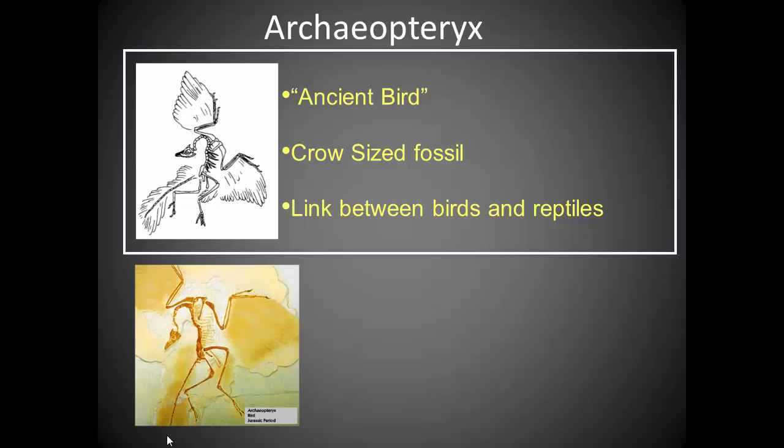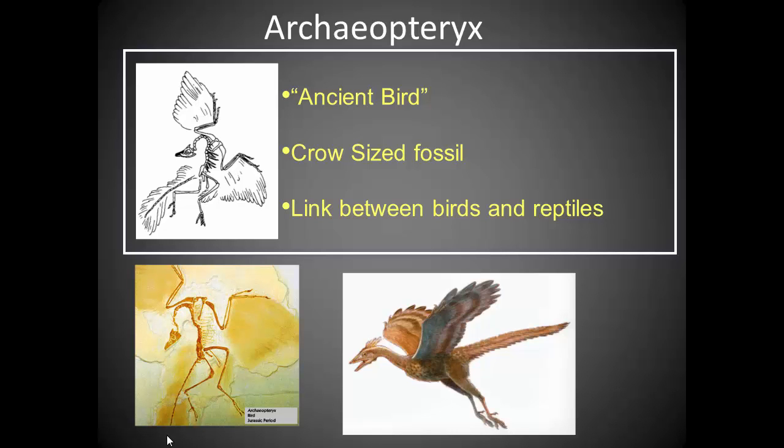That's the actual fossil. This is kind of what scientists think it may have looked like. So what bird-like qualities do you think it has? Feathers. Yeah, it has feathers covering much of its body, and the feathers were very well preserved. You could see the details.